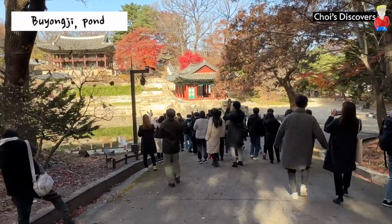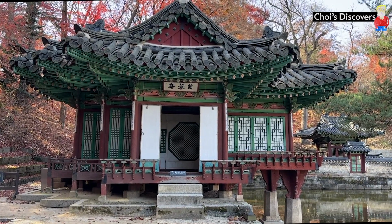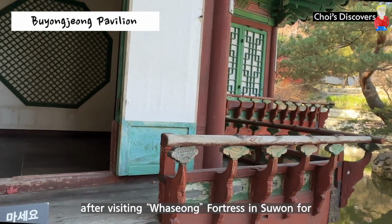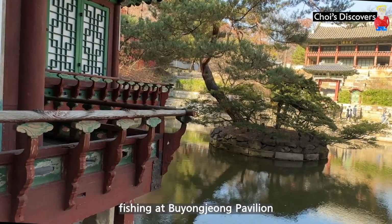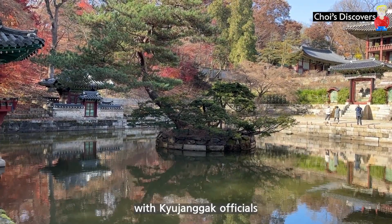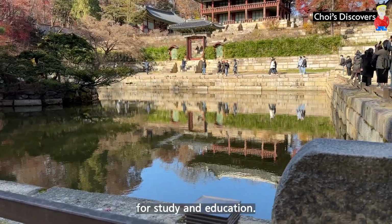Buyongji, a pond. In 1795, after visiting Hwaseong Fortress in Suwon for the 60th birthday of Crown Prince Sado and Princess Hyegyeonggung, King Jeongjo enjoyed fishing at Buyongji Pavilion with Gyujanggak officials. It was the first of Secret Garden, and it's a relatively open place for study and education.